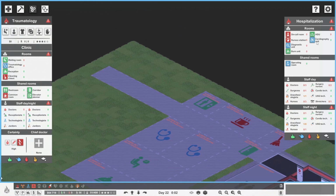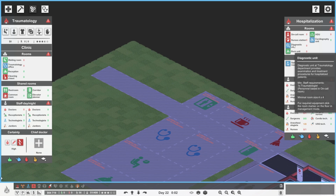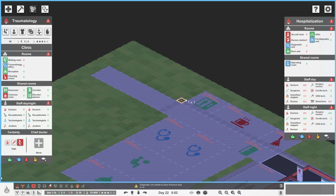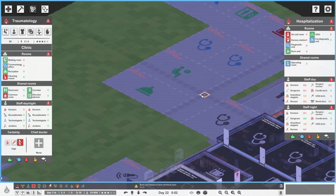Now, the only thing is, how big does a cardiography unit have to be? And how big does a diagnostic unit have to be? Can we fit them in down here like that? We could. Look at that. So we could fit the diagnostic unit and the cardiography unit just there. That could be quite good. And then we have a burn unit. A burn unit specialises in treatment of burns of all kinds. Okay, that does make sense.